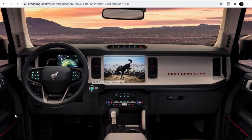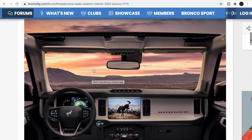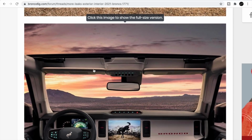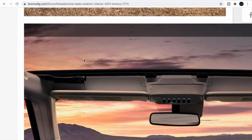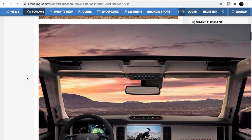What I definitely do like, I like these things in here. Now, I don't know how long those are going to last, but you want lots of places to put stuff, right? There's that oh crap handle right there. Let me try to zoom out a little more so we can see more. Okay, so this is definitely with the roof off, which is cool. This is with the removable roof.